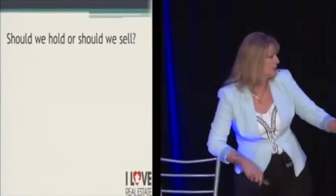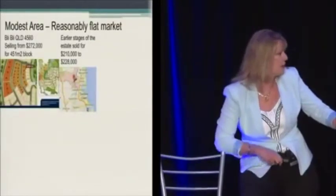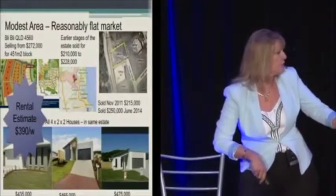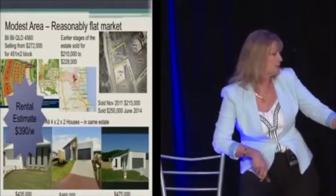Should we hold or should we sell? Well, that's the next big question. So let's look at the rentals in these areas. Can we afford to hold these things if we build them and keep them for 2 years to ride the market uplift? Well, on the Bly one, what are they renting for? They're basically renting for around about $290 a week.